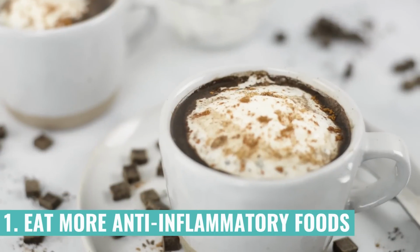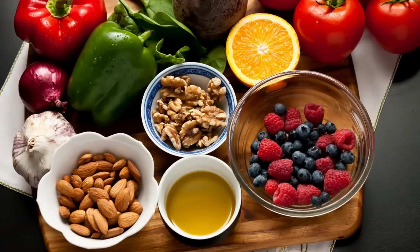So let's start talking about some legit research-based ways that you can start reducing your inflammation naturally. Number 1, obviously, like we've already talked about, is eating more anti-inflammatory foods. The cool thing about this is you actually get to do something and eat something rather than having to remove things. So I really like to focus on all the abundance of foods that you can eat that work to reduce your inflammation, which is kind of a cool way to look at it.